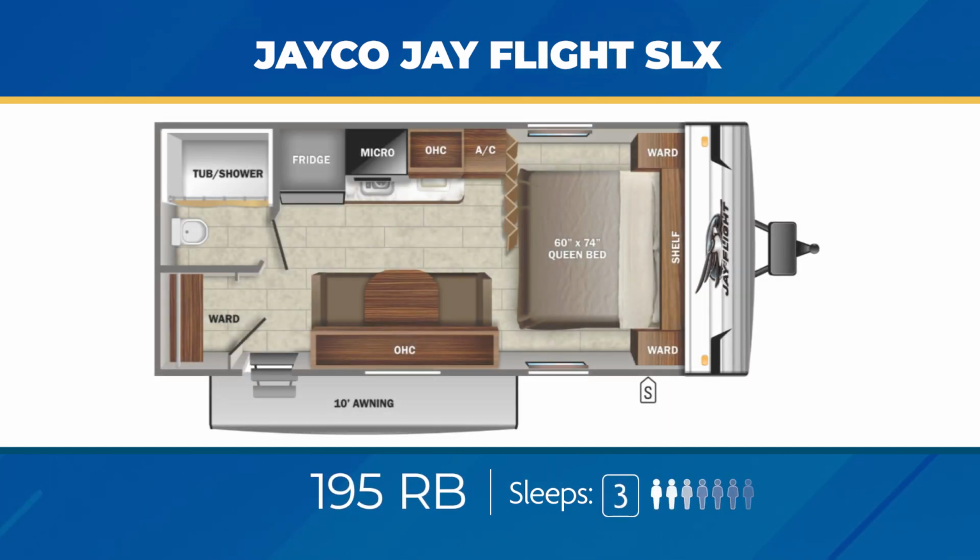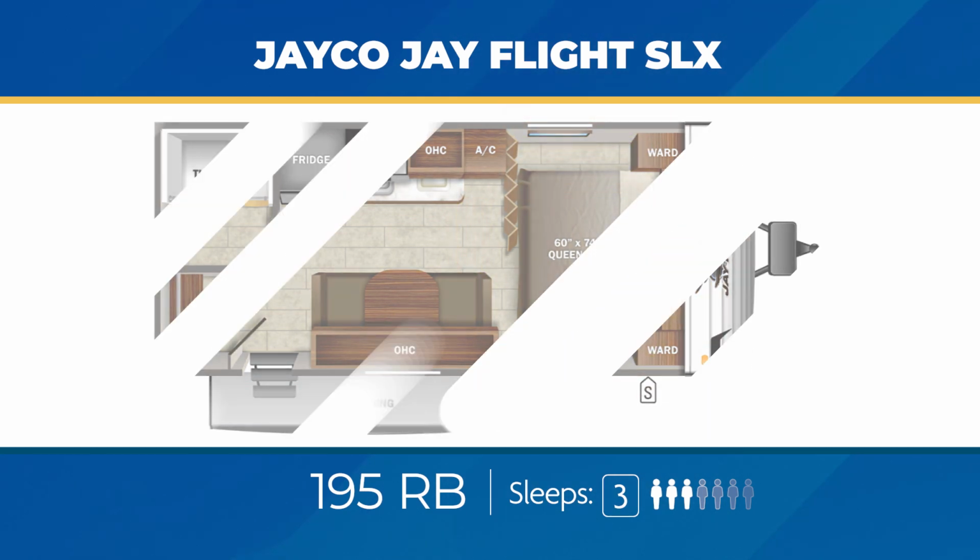The 195 RB has a rear bath that shares the back wall with a spacious wardrobe closet. The efficient kitchen has a good-sized pantry. Up front, the queen bed is centered, allowing for walk-around space.